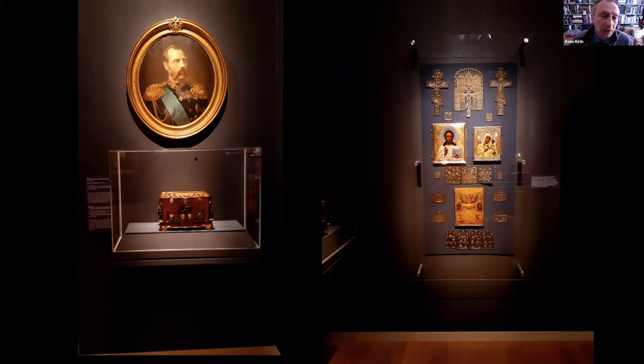Next to the cigar box and the portrait of Alexander, we have a small icon display. We've put together this display following the model of icon arrangements as seen in archival photographs from the late 19th century that show the private chambers of the family of the Russian Tsar. That's how icons were displayed, in superimposed tiers.